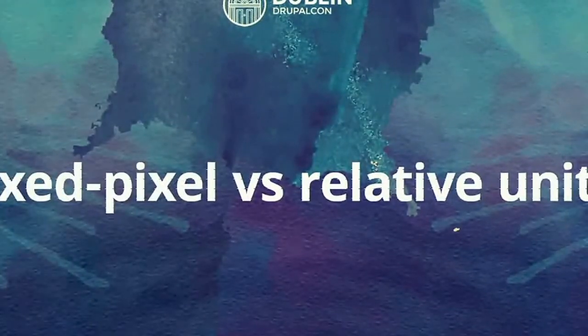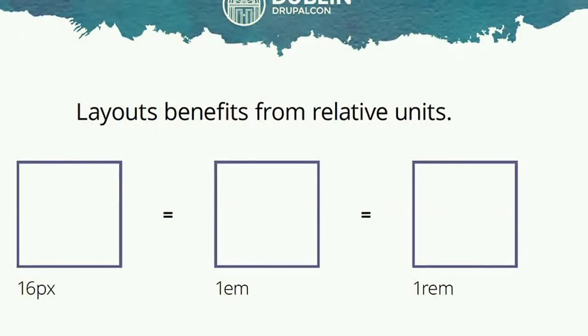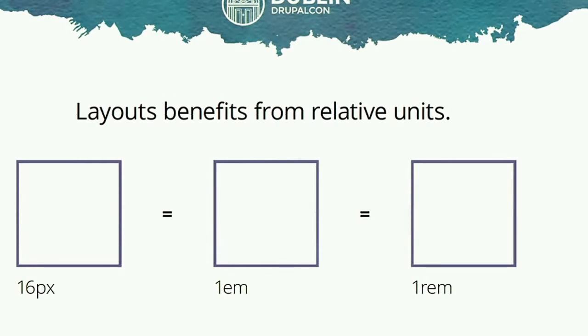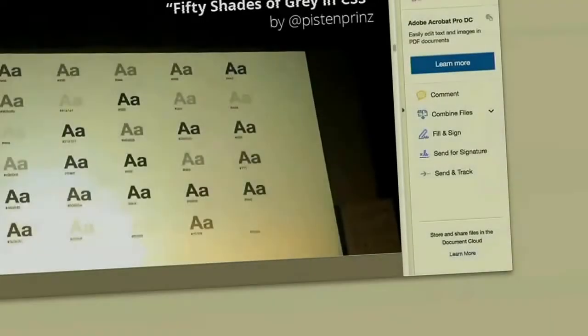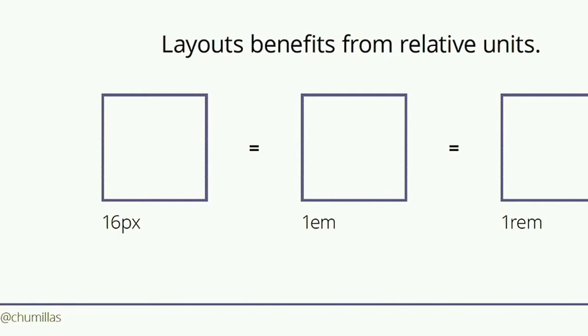Okay. Another thing we need to have in mind is the difference between fixed pixels and relative units. We have pixels, EMs and REMs. Usually 1 EM and 1 REM is 16 pixels. That's the default for all browsers, unless you define something else in your base theme. And the best one between them: of course, since we are doing responsive, we don't use pixels anymore. Between EMs and REMs, we should always use REMs.